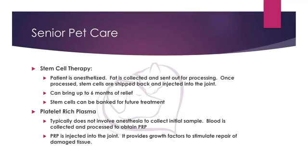Again, I was certified. I have to go through recertification on the stem cell therapy. The platelet-rich plasma, again, there's quite a cost to setting up to do this, because you have to buy all the equipment to do it in-house. So probably not something that's on my immediate radar, but obviously something that I'll be looking to in the future.